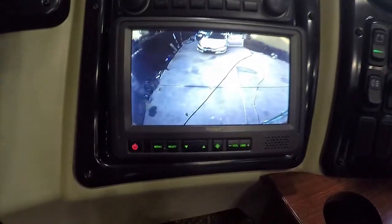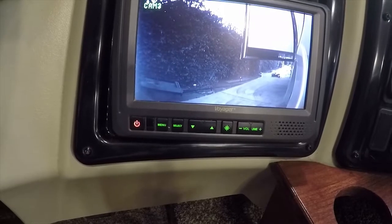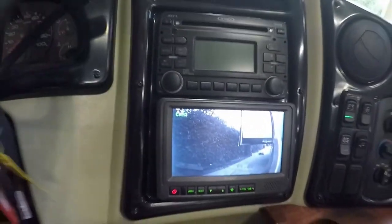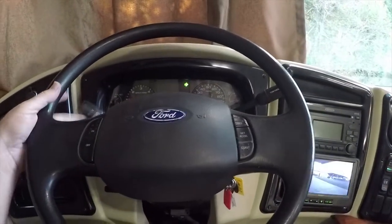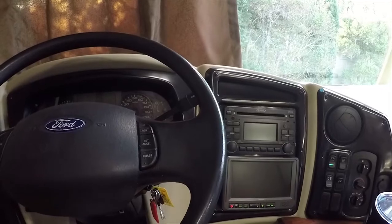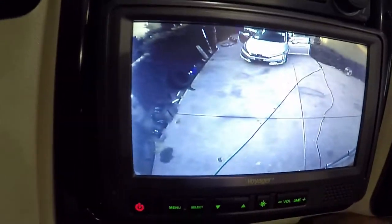We have a backup camera, but we also have a side view camera for the left side. And as I turn on the left turn signal, the left side view camera appears on the screen. Now if I turn on the right turn signal, the right side view camera appears, and then when the turn signals are off, it goes back to the backup camera. We can see there's a car behind us right now.